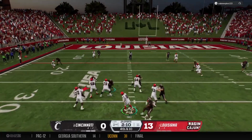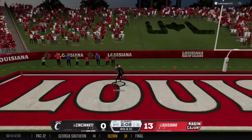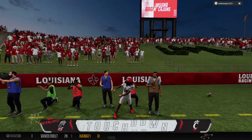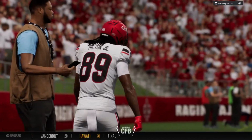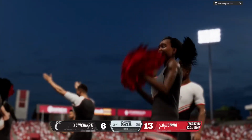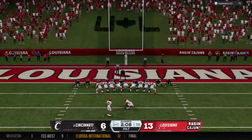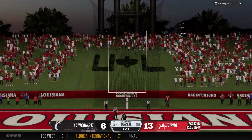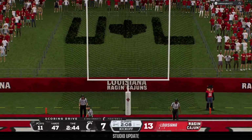From the shotgun, drops back. Looking downfield near the end zone. And he makes the catch. Touchdown, Bearcats. You put 5 wide receivers into a formation that puts so much pressure on the defense. Do you have enough guys that can cover? Quarterback does such a good job of finding the weakness and exploiting it. Extra point makes it a 6-point game, 13-7.